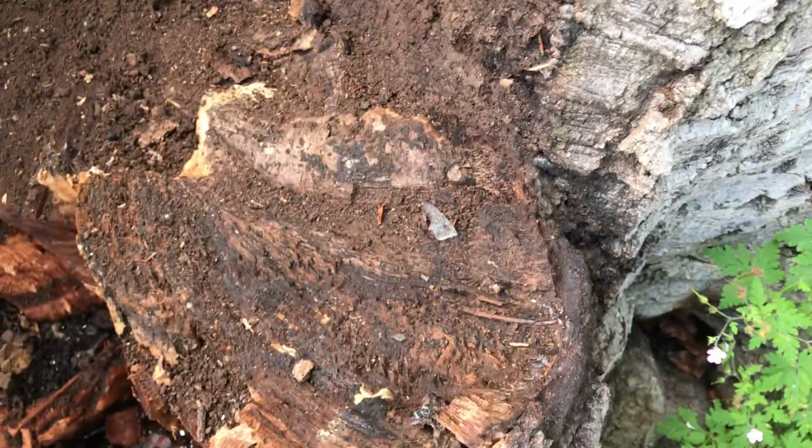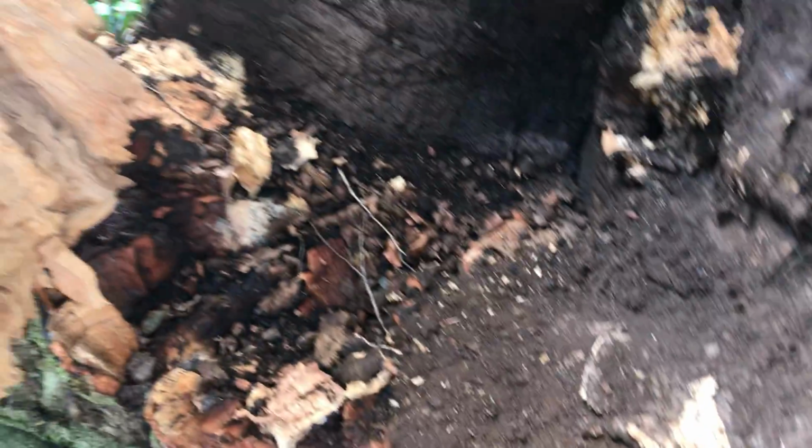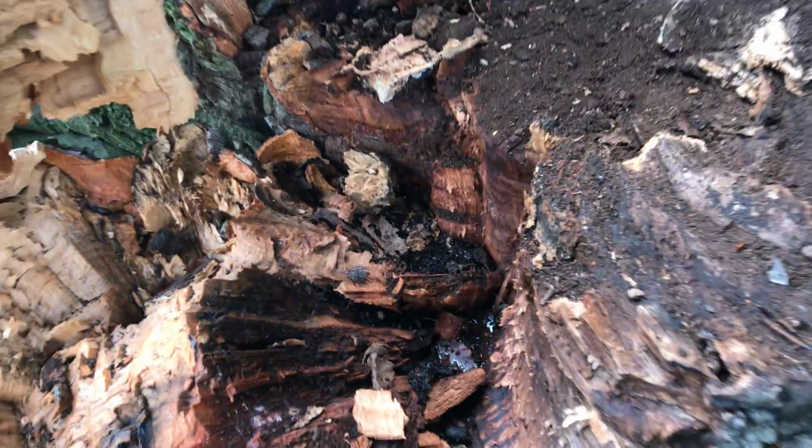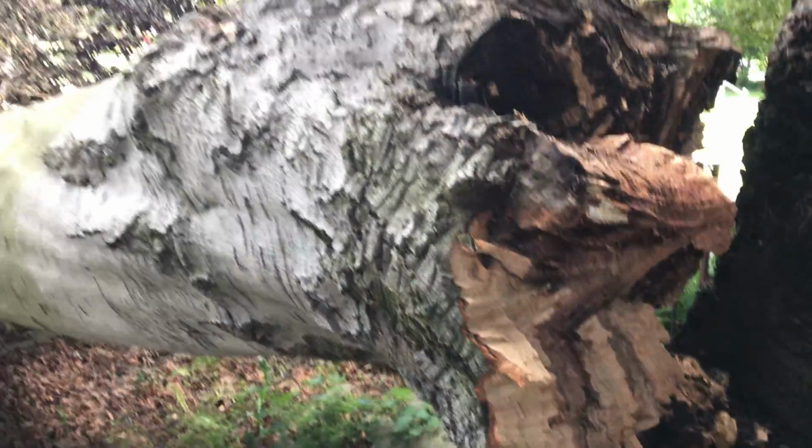You can see this was all good wood right through here. Over here, questionable. And then over there is probably good. It's hard to say because so much dirt fell in here. Anyways, it did fall.